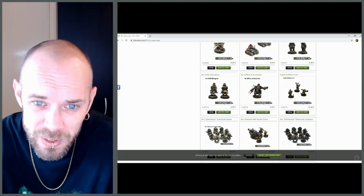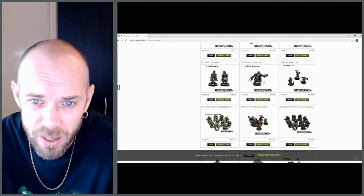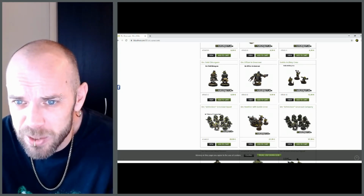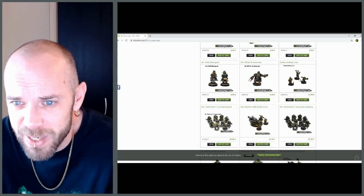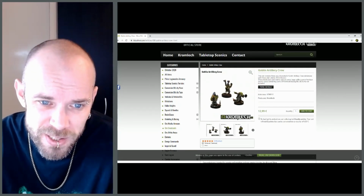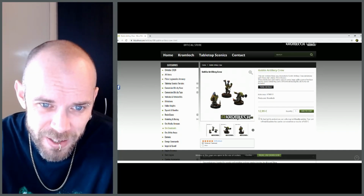He looks cool. Orc officer in a greatcoat, good Blood Axe looking Orc captain there. It's got that Blood Axe vibe about him. Very militaristic looking. Goblin artillery crew, they look very cool. I do love Kromlech's Grots. I think they've got a lot of character to them.